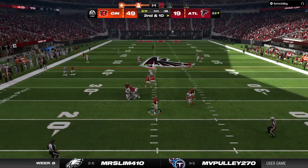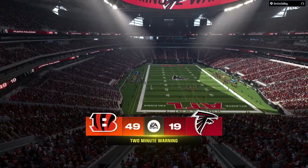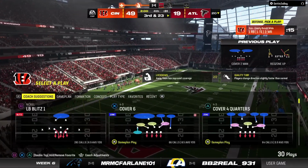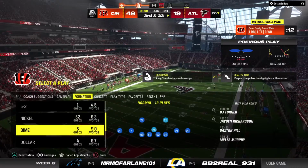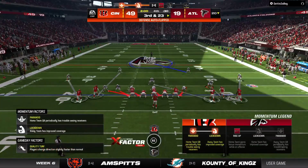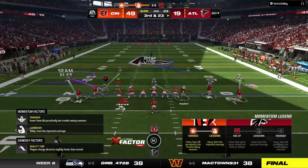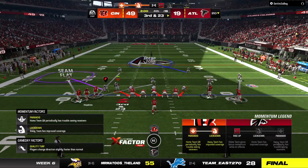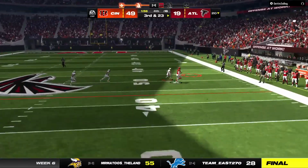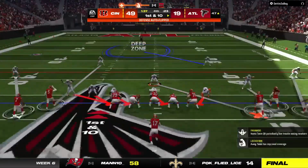Second and 10. Goff again. The Bengal pressure gets him that time. Down he goes. Multiple defenders getting to him there for a huge loss. So it's Falcon football as we welcome you back. They face a third down now as they try to find a late score. Here's Goff. He's got a man, complete. And he'll be taken down, but not before they work it across midfield.